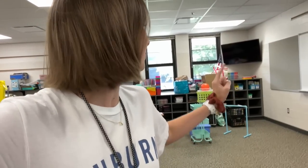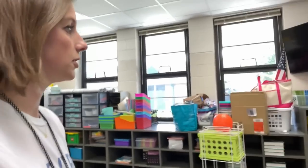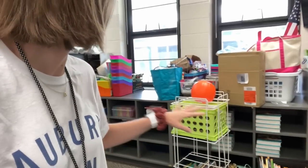Bad news. Books are not gonna fit in those shelves. The top two, let me show you. The top two are tall, and so books would fit in those, but then the bottom ones are shorter, just like the rest of the mini cubbies. So I'm asking for suggestions.